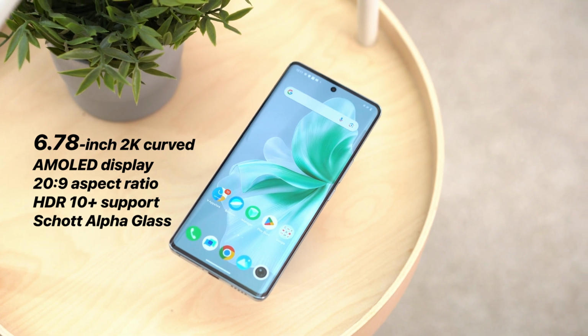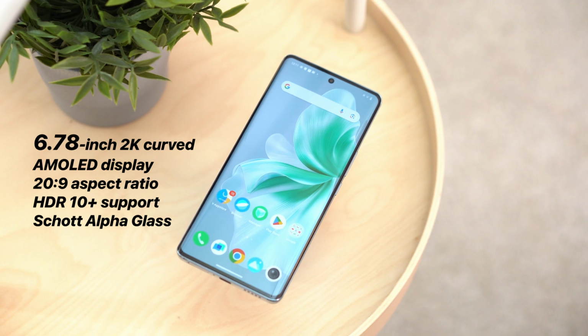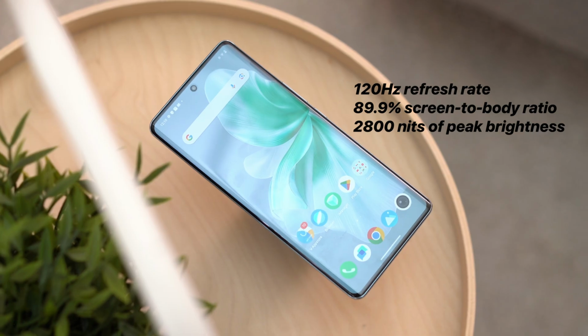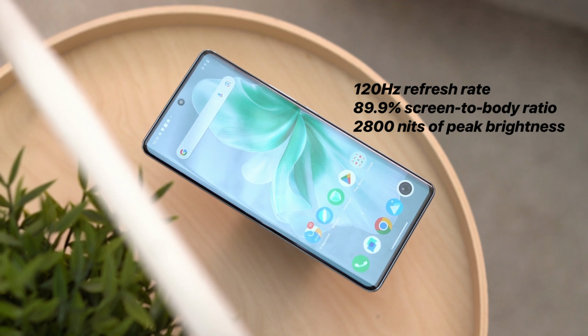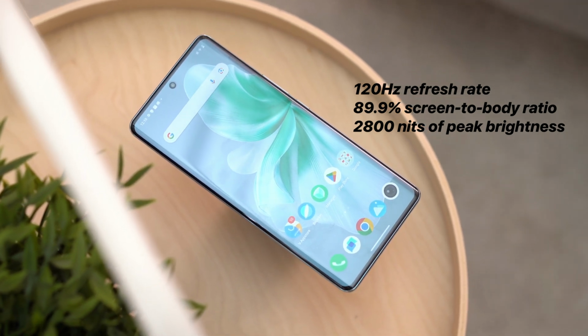newly bought phone, right? So the V30 has a 6.78-inch 2K curved AMOLED display that supports HDR10+ and is protected by Schott Alpha glass. This phone also has an 89.9% screen-to-body ratio and a pixel density of 453 pixels per inch. The display features a refresh rate of 120Hz and a peak brightness of 2800 nits.